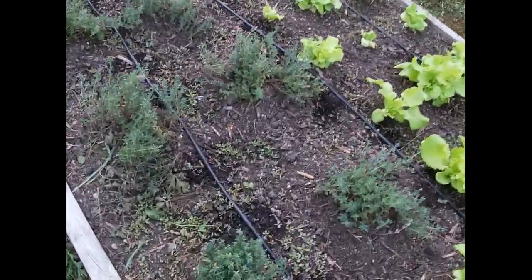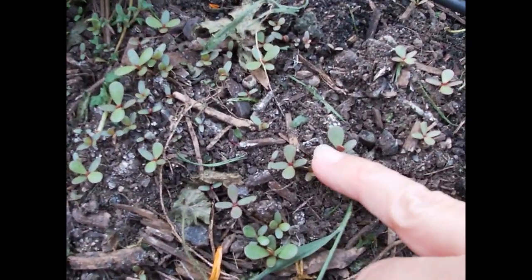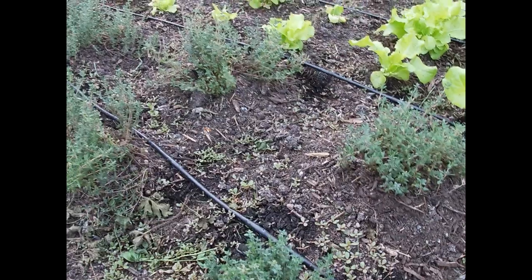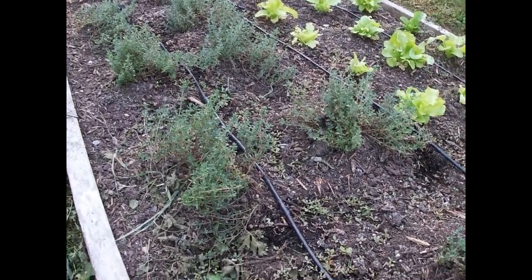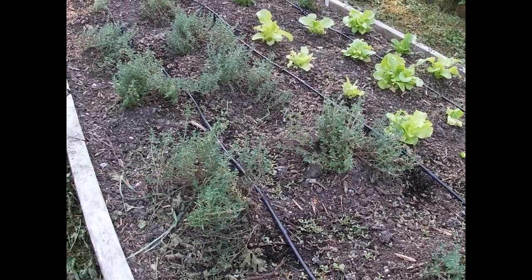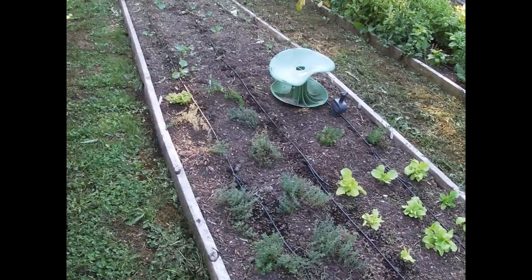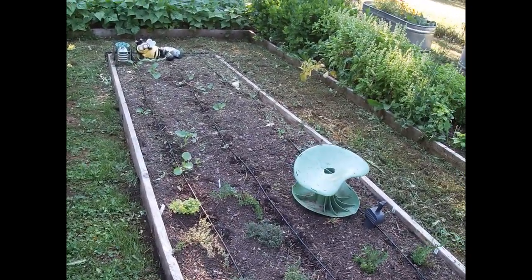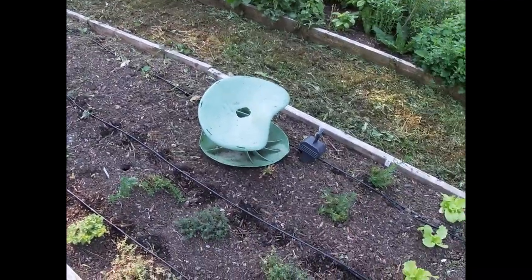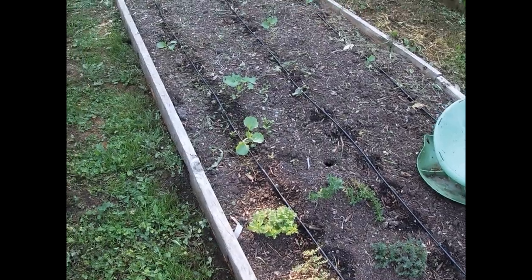And some more thyme. And look at these little tiny things. That's purslane that reseeded itself because this is where it was last year. And it's just everywhere. So be aware, if you plant purslane in your garden, it's going to be there forever. It's easy to pull up if you just don't want it. And we have some more hyssop over there.